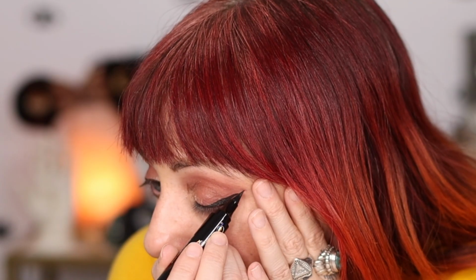So there it is, just filled in on the end. It's a little thick, but it's not bad. This is a very stiff felt tip though. It doesn't feel good. This looks, I'm making this look pretty terrible. This is thick. I'm going to extend the wing. You don't have to. It's just a little thick for me, so I need that wing to kind of thin it out.